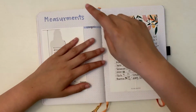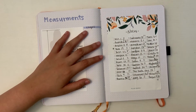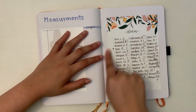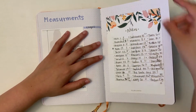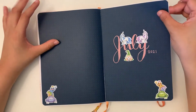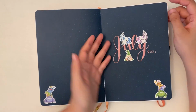I did a thing for measurements here. Here I just pasted in the Wheel of Time characters ranking of all the characters my boyfriend and I could come up with. How did we rate them from like 1 to 30 something? And then a July cover page. And this is super simple. I don't even really like it, but I just needed something to split my planner up.